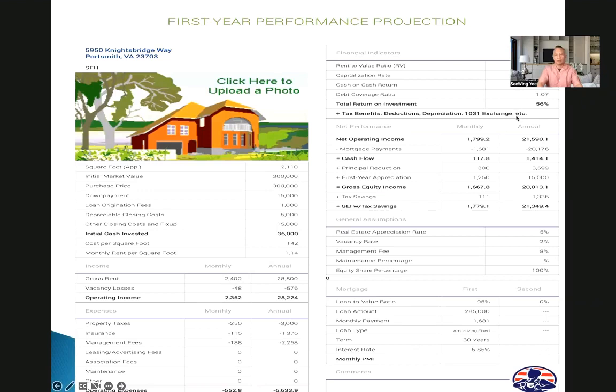I'm not going to discuss this in detail, but the rent to value ratio is 0.8%, cap rate 7.2%, total return on investment is 56%, which is mind boggling because you're only putting, like, $36,000 to buy a $340,000 property. I mean, what's that? The leverage.